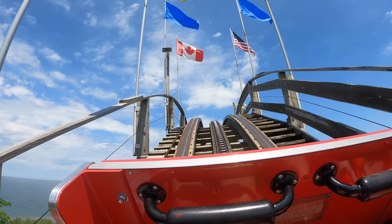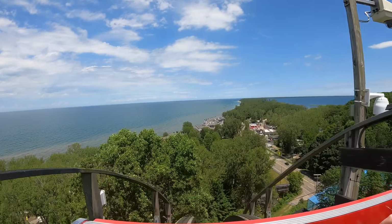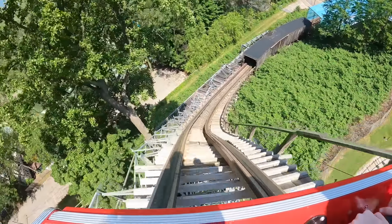But yeah, the view is just absolutely gorgeous from up here of Lake Erie. Everyone talks about Cedar Point, but this is just as much of a Lake Erie coaster. Here we go. Woo!